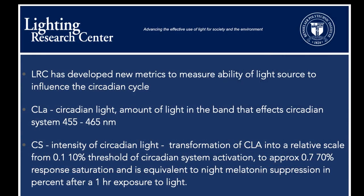The Lighting Research Center, LRC, has developed a similar, but in my opinion, a more rigorous set of guidelines. CLA is a measure of the total circadian light, primarily in the 455 to 465 nanometer spectrum. From this, they derive what's called circadian stimulus, or CS, a relative scale from 0.1 to 0.7, and represents the actual percent of melatonin suppression from 10 to 70% after a 1-hour exposure.